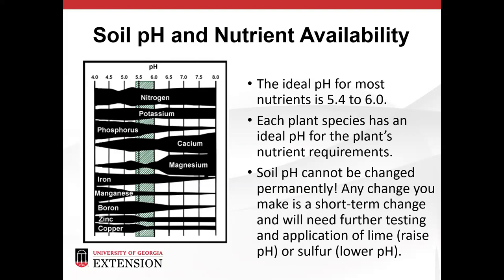You can't permanently change your soil pH. If you have a 7.5 and that's just what you have, to keep it here is a constant amendment to the soil. So any change you make is short term. The soil is constantly trying to get back to that equilibrium of where it likes to be. So if it's 7.5, it's always going to be going back to 7.5.